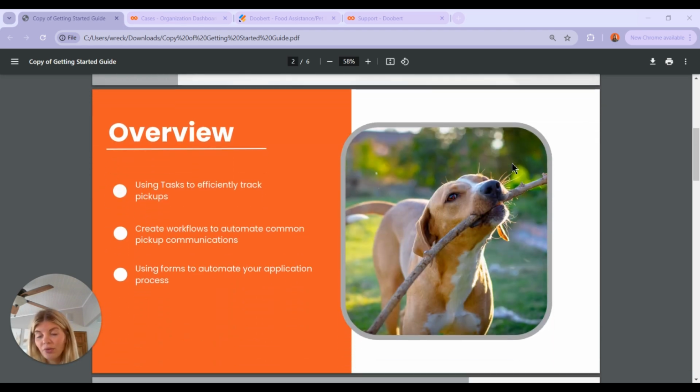So for our overview, we can use our tasks to efficiently track our pickups, so we can record the dates that we had any pickups on. We can also create our workflows to automate some of our common pickup communications. For example, we're going to do a confirmation as just an example of what we can do with these, but I have a couple different ideas in one of the next slides.